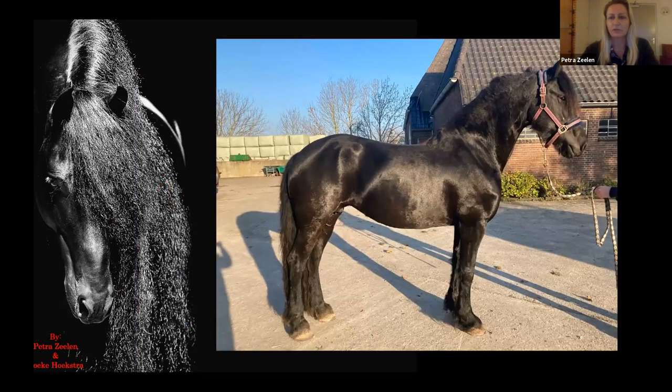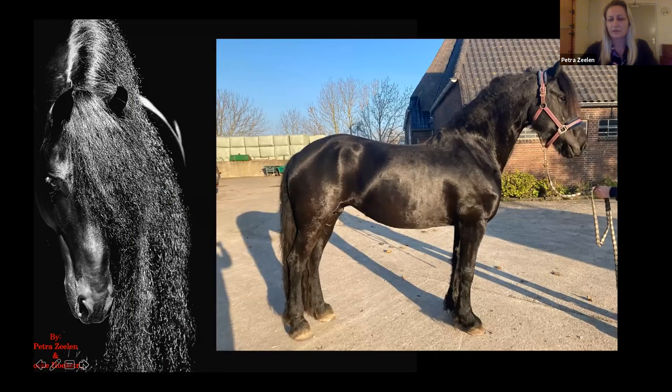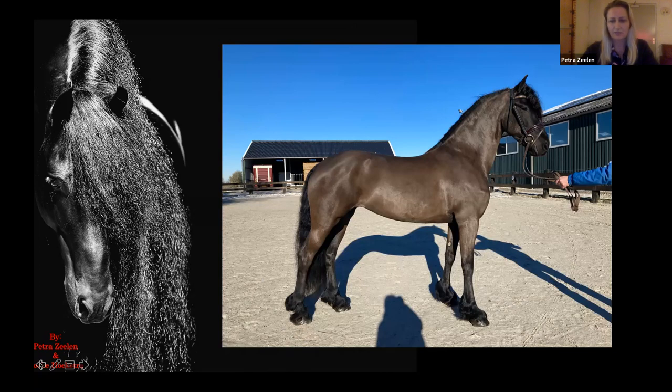That's the horse that we started with. This was the horse that we started with, 3 weeks before I did the clipping. And this was after the total body clip. I just want to point out that the difference in leg quality is very visible in this picture. So this was the finished product, and I wasn't able to show it to you last time.